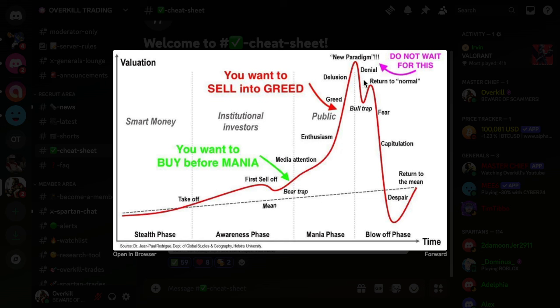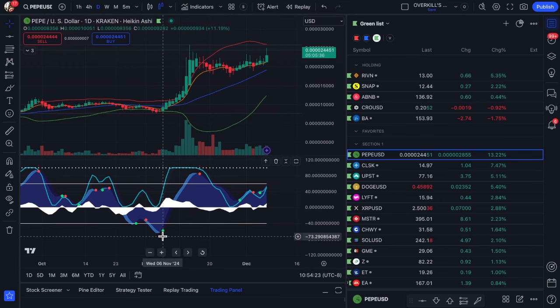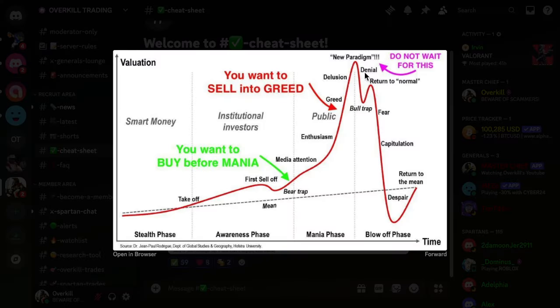My general rule of thumb is that if they're already talking about it, if they're already screaming about it and telling you to buy, you're too late. We want to get in with the smart money when nobody's talking about it. Nobody was talking about Pepe over here on November 6th at less than, I can't even say that number, but you guys hopefully understand what I'm saying. These guys can't sell unless people are buying, unless the sheep are buying.